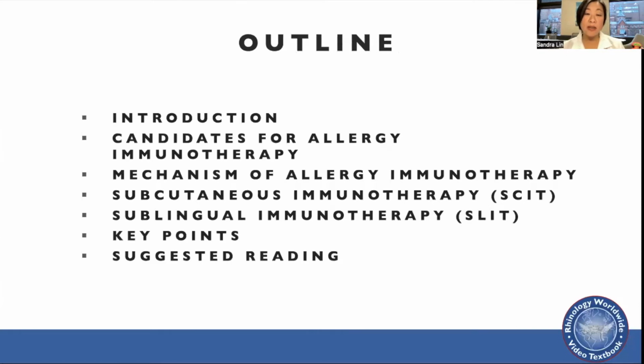Today, we'll be discussing allergy immunotherapy, what it is, who are good candidates for allergy immunotherapy, how does it work, and the two main forms of allergy immunotherapy that are available in the United States. Then we'll review the key points, and then I will share some suggested readings that will give you a more comprehensive view of this topic.